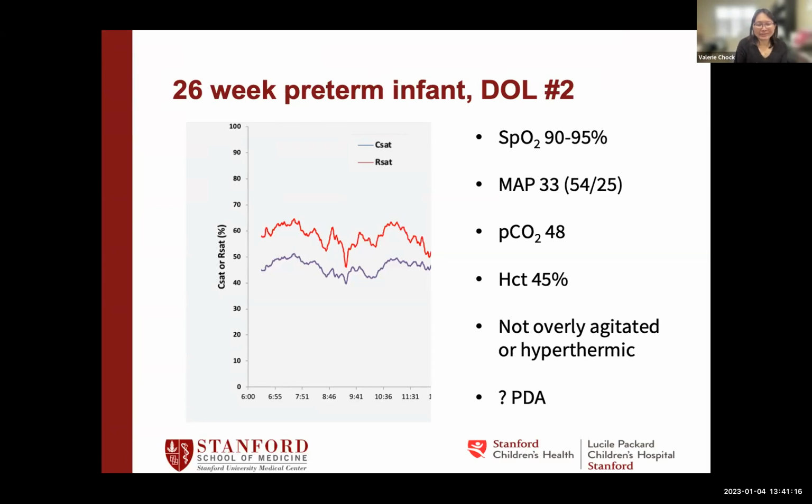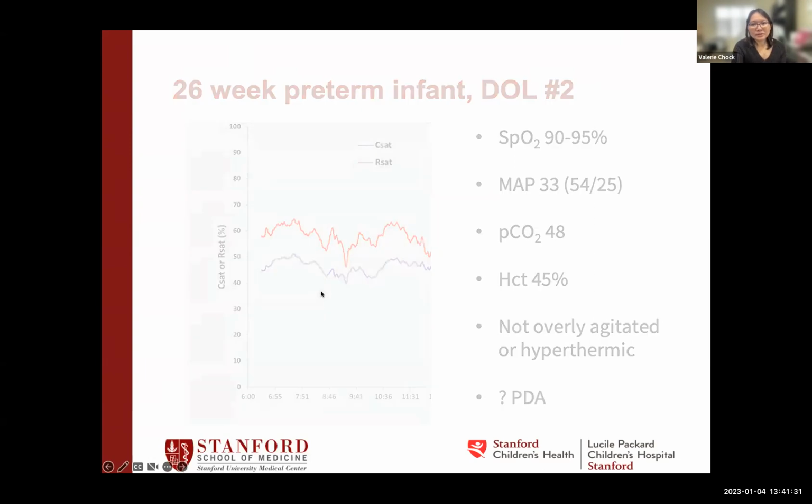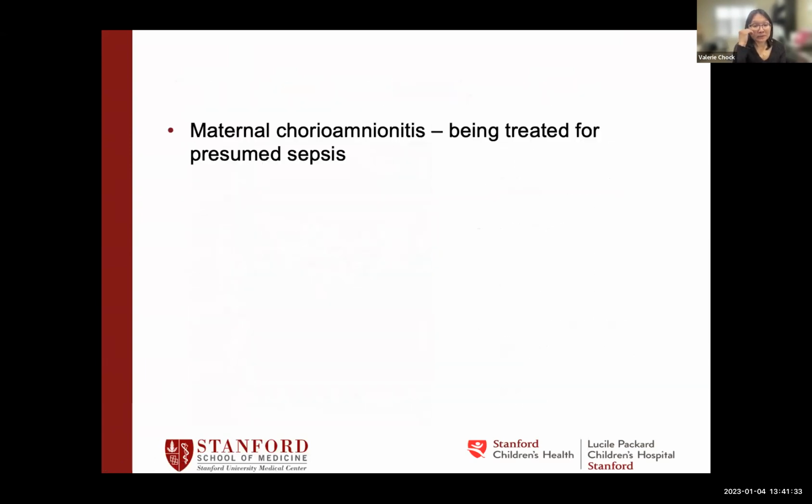So day of life 2, most likely this child does have an open ductus. But what's unusual is the cerebral sat is much lower than the renal sat. So why is that brain saturation more severely affected? So what I didn't tell you is this baby also had a mom who was treated for chorio, and the baby is currently being treated for sepsis. We know that chorio is a known risk factor for white matter abnormalities and impaired autoregulation. So we know this baby is at baseline at risk for brain injury.